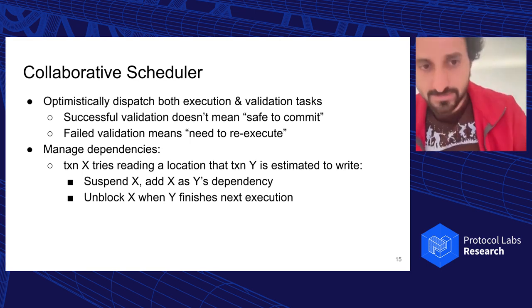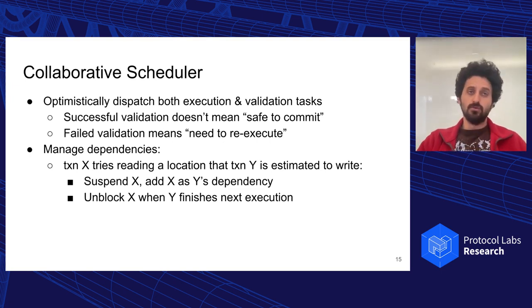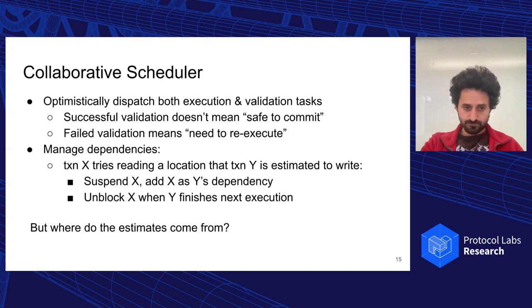Another purpose of the collaborative scheduler is to manage the dependencies. As I said before, similar to BOHM, we leverage the preset order in order to reduce the abort rate. And the way we do it is that if transaction X tries reading a location that transaction Y is estimated to write to, and we know that X depends on Y according to the preset order, then we need to suspend X and add X to Y's dependencies. Meaning that whenever Y is finally executed, then we can unsuspend X, unblock X, and let it continue the execution.